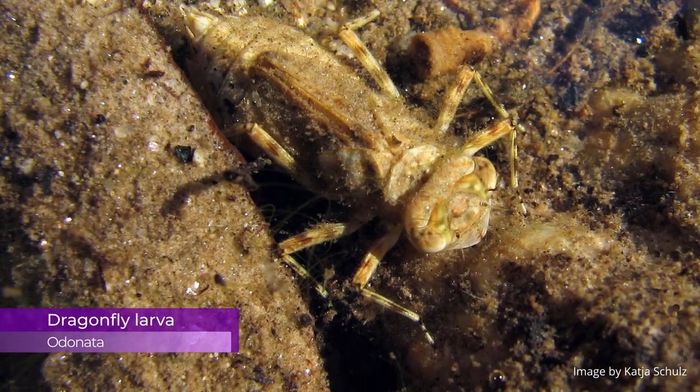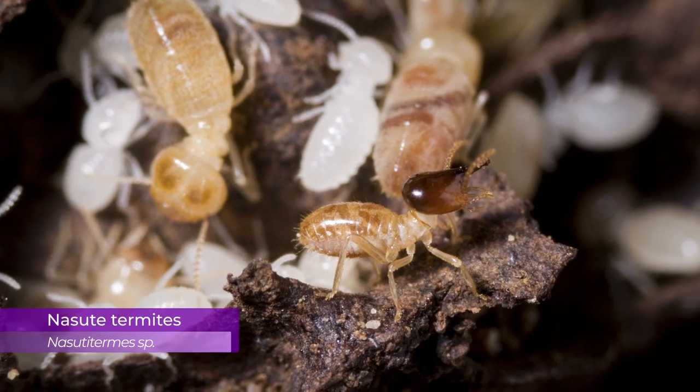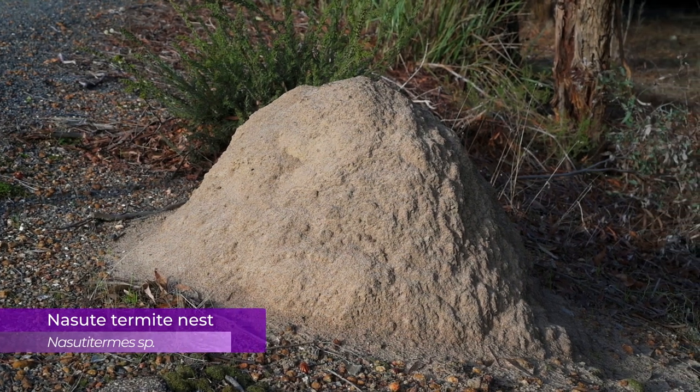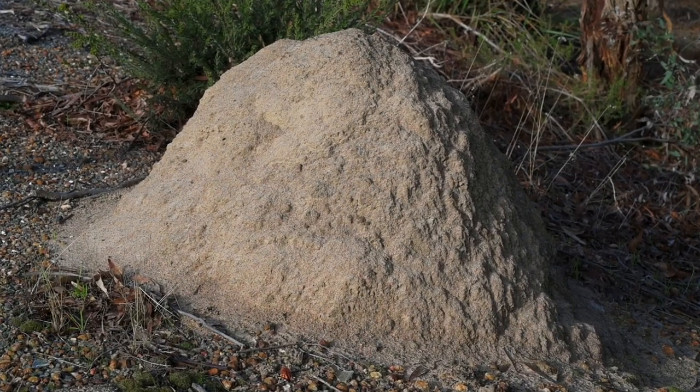What about other insects? You don't usually see dragonflies and damselflies flying about during winter. They are underwater as larvae. Termites are especially vulnerable to temperature change, but they are well protected within their nests. The temperature inside a termite nest is very stable and may only vary a degree or two during the year. Seriously good insulation.